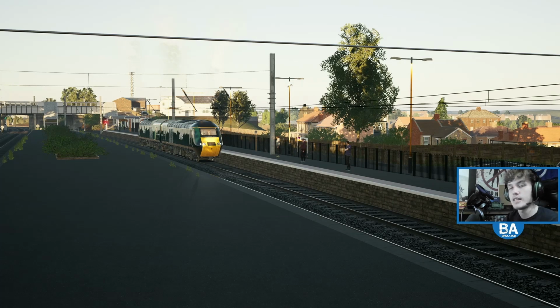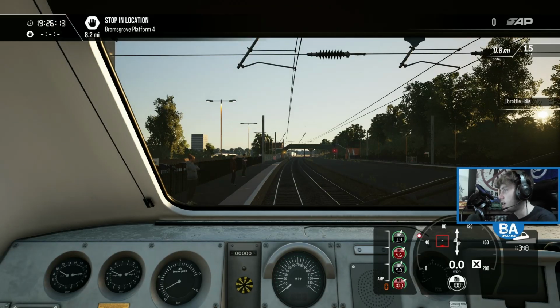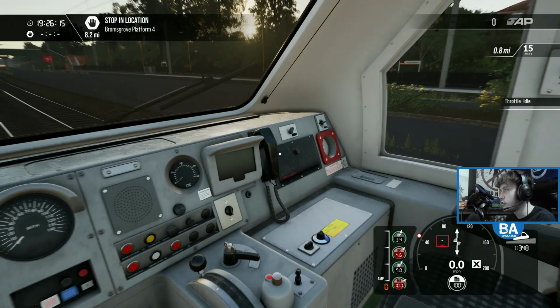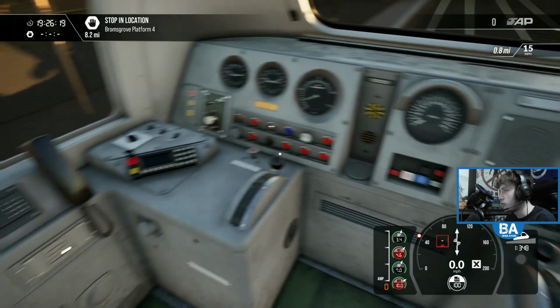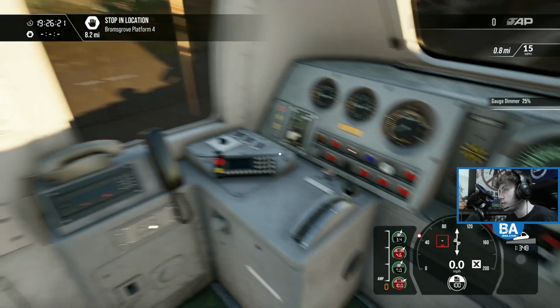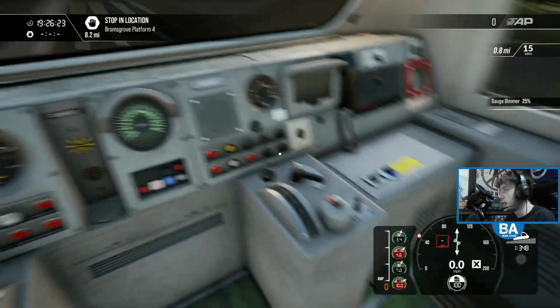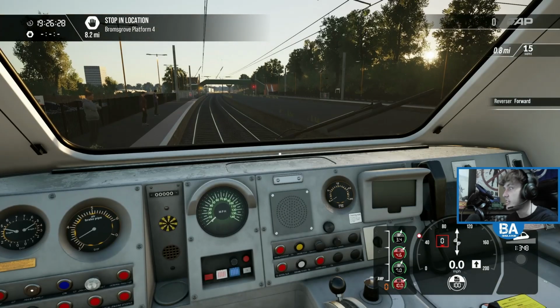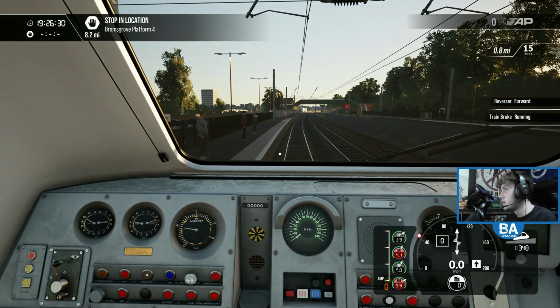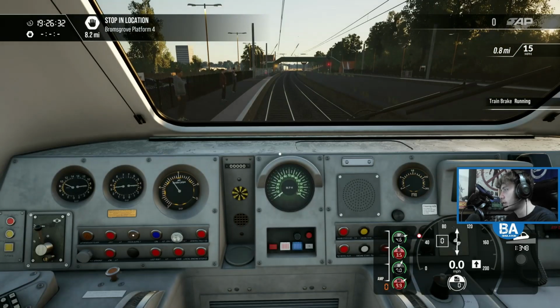We're going to be taking this down to Bromsgrove. So we're starting at Kings Norton at the moment, and we're going to head down there. So we've got 8.2 miles, as you can see there. Let's get all of these bits on. We'll keep the HUD on as well, because that might be your first time seeing the route. And obviously, you do need Great Western Express if you want this. Right, Bromsgrove, here we go.